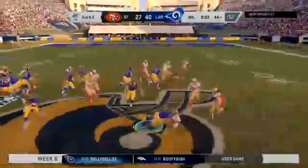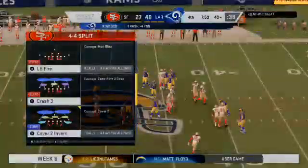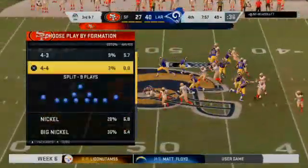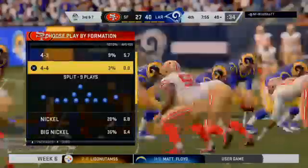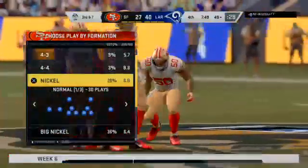Well, it's a jet sweep, the football to Woods. And he's going to have to protect the football and take his lumps here at this stage of the game as they stop him behind the line. That'll be a loss of 4 yards on the play, and that's going to bring up a third down.